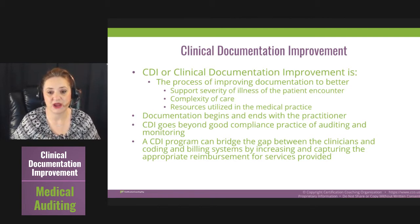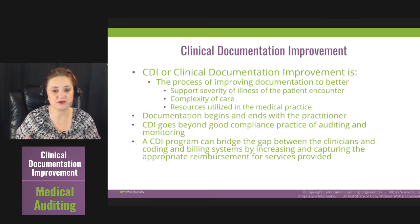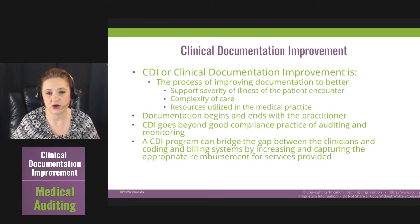Now, the documentation begins and ends with the practitioner, right? And when we say the practitioner, we don't just mean the doctor, the provider. No, we're talking about if we have a clinician, the nurse that follows up with the patient and gives them a call and says, how are you doing? Are you feeling better, et cetera. So that's where the documentation ends.